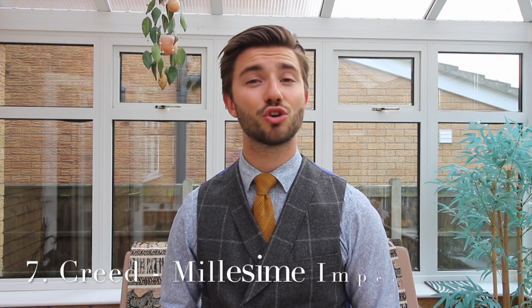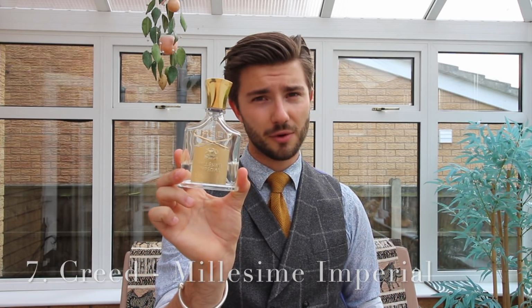Number 7. Next we come back to Creed, and this fragrance, I love it for the same sort of reason that I love Oud Mineral. I really, really like wearing salt notes in the summer because you just feel like you're next to the beach, you're next to the sea air, and also it's so versatile and it makes a scent quite masculine, even though you might be adding quite a lot of fruit. Well, this fragrance has quite a lot of that. So this is Creed's Millison Imperial. This is a salty watermelon. That's how best I can describe it.